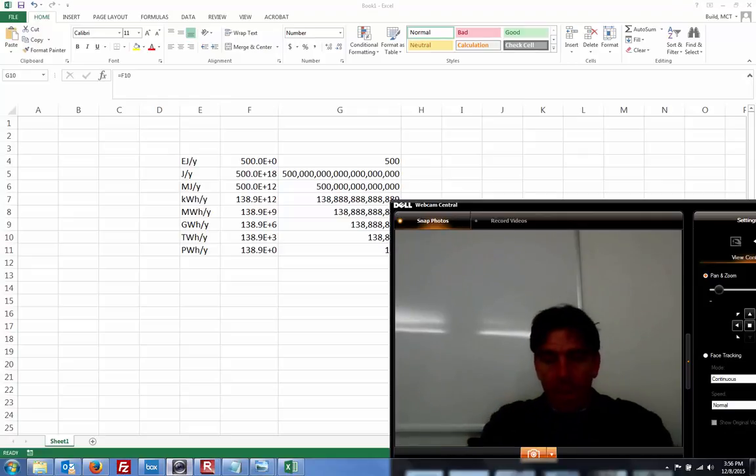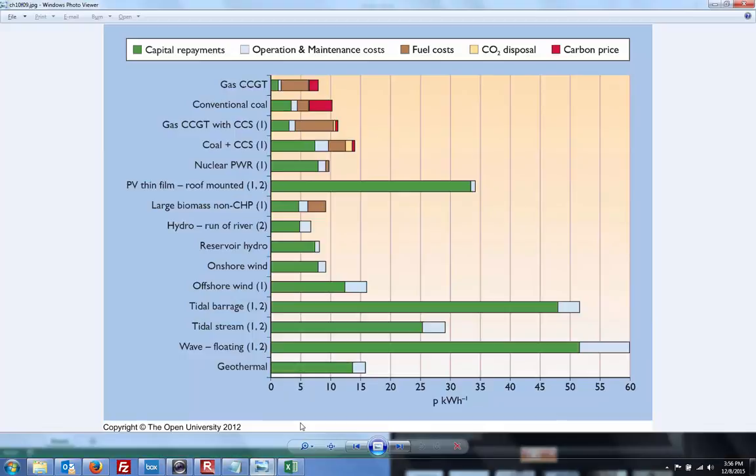Figure 10.9, let's take a look at that. Yeah, that's what we were looking at previously. 10.9 shows estimated levelized costs of a range of electricity generating renewables. And let's just read through there. This is, see Appendix B for a description of the term levelized. It's something that I always need to remind myself, so let's just flip forward to Appendix B. It's right at the bottom of page 533.